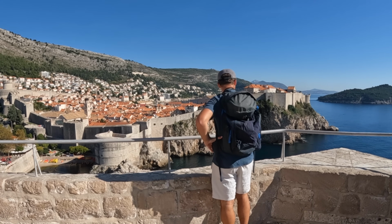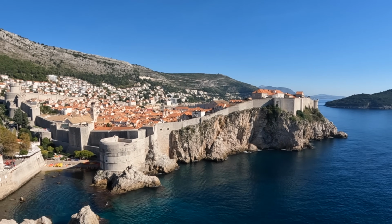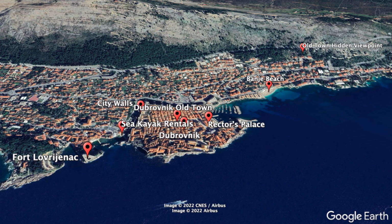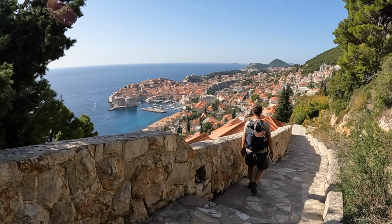Secondly, the fort offers an incredible view of the Old Town. But for the best view of the Old Town, in our opinion, you should head to the hillside above Banje Beach, and we've put the viewpoint where we walked to on a map here. You can also find the exact coordinates in our blog post.